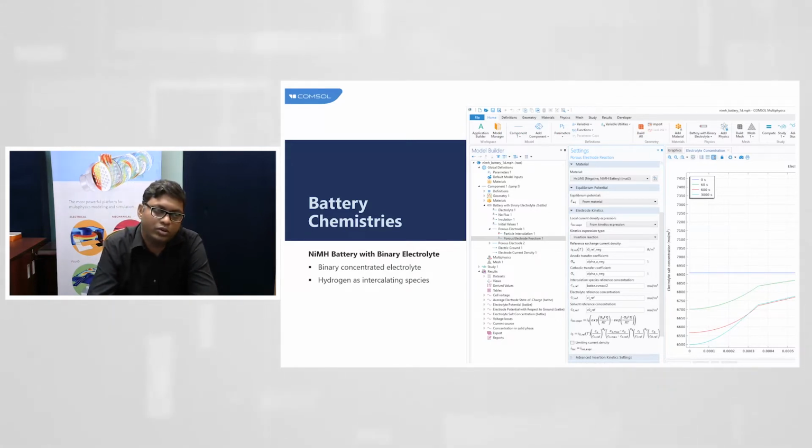So when you have a solution, you are not restricted only to the lithium battery. You can go for some electrode where we have a binary concentrated electrolyte, and you can see the hydrogen intercalating species. So you can define your different intercalating species, and you can work with any chemistry, as we say. So it won't restrict you to only one solution, and you will get multiple solutions with that.